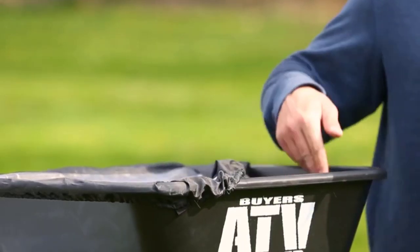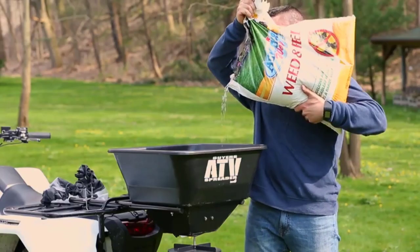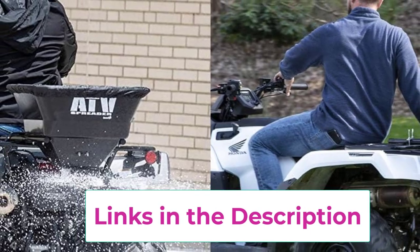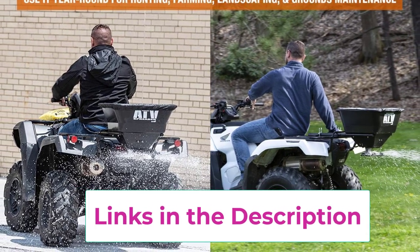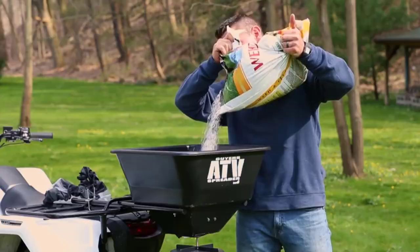This spreader is more than just a piece of equipment, it's a testament to Buyer's Products' commitment to providing comprehensive solutions for truck and outdoor equipment needs. From snow and ice equipment to toolboxes, hydraulics, towing, and innovative lighting products, Buyer's Products offers a wide range of solutions that cater to diverse requirements.